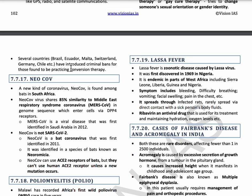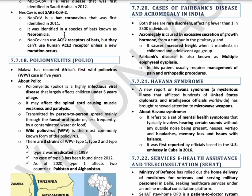The next topic is poliomyelitis, or polio. Polio is a highly infectious viral disease that affects children under 5 years and may affect the spinal cord, causing muscle weakness and paralysis. Wild poliovirus is the most commonly known form of the polio virus. Malawi was recorded as Africa's first wild poliovirus case in 5 years.